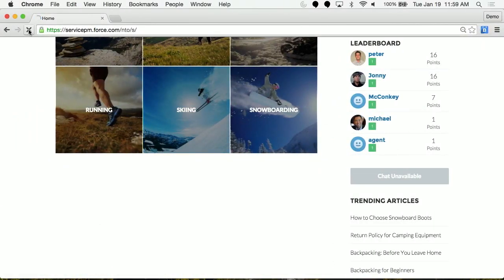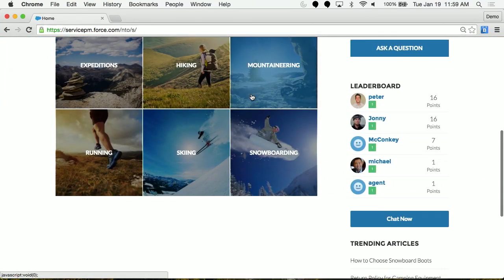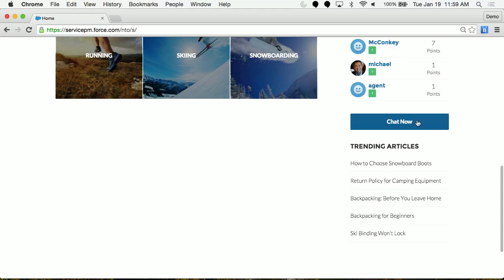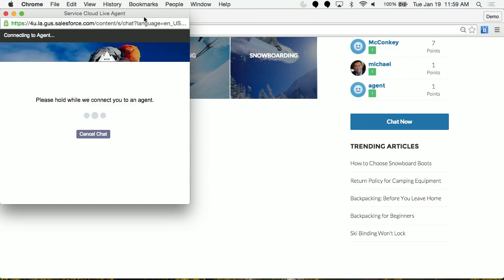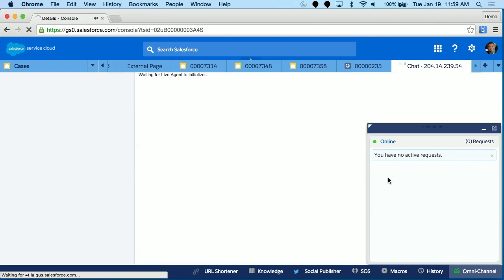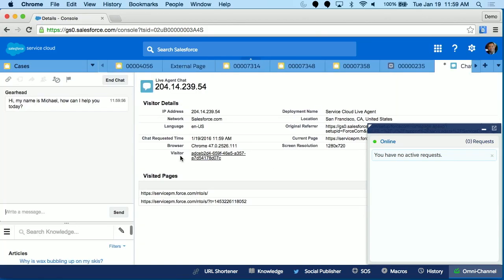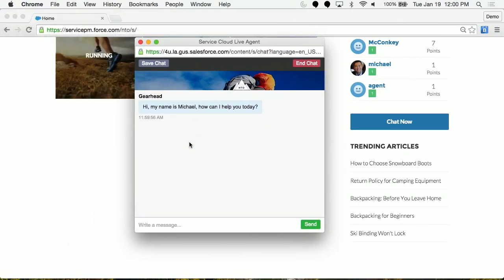And the next time a user comes to this page, what they're going to see is that the button now says Chat Now. So this button is pre-configured to determine whether an agent is available to talk to the customer or not. From here, they can click Chat Now, and then you'll see on the agent side, I'm going to go ahead and accept this chat. This chat pops up, and here's the chat itself. And you'll see on the customer side here, they can actually write a message.